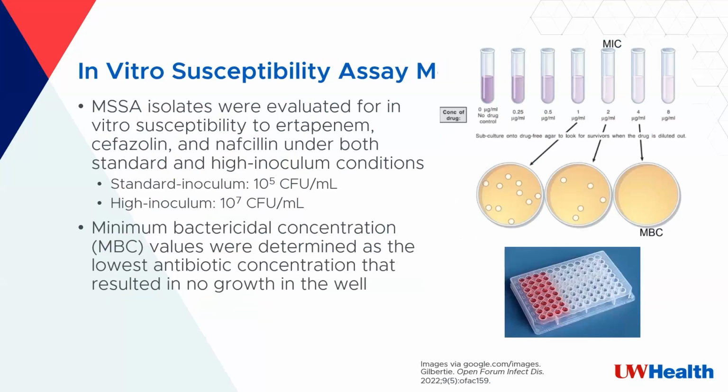They started with an in vitro susceptibility assay, and they identified the susceptibilities of the MSSA isolates to ertapenem, cefazolin, and nafcillin under both conditions, the standard inoculum and the high inoculum, so our typical 10 to the 5th and our 10 to the 7th. They then did an MBC, or a minimum bactericidal concentration, for each of those antibiotics as well.